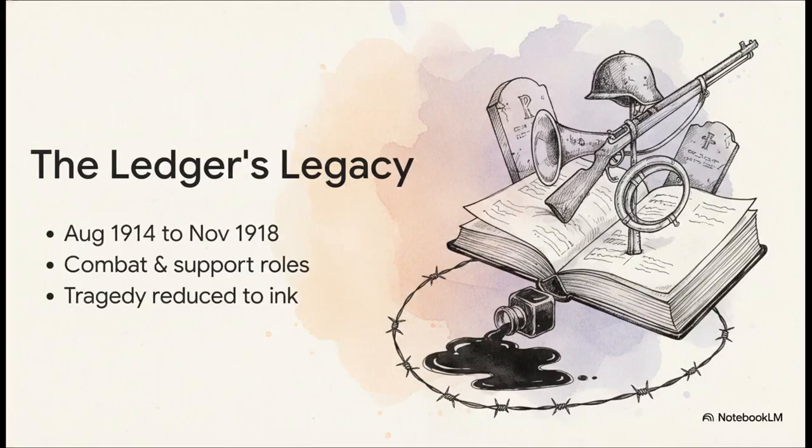So, what does this all mean? Distilling the key points here, this artifact's legacy is absolutely undeniable. It perfectly brackets the war from August 1914 to November 1918. It levels the playing field, documenting the vital sweeper right next to the combatant Havildar. But most importantly, this mundane grid of lines perfectly encapsulates the whole paradox of war, reducing the most profound human tragedies and the loss of young lives to incredibly brief, almost invisible ink remarks.